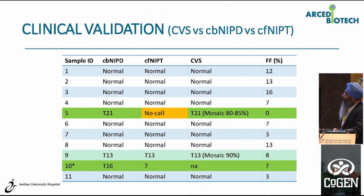And there are 11 cases up until now that I would like to show. And we're really lucky that we have a trisomy 21 and 13 among these 11. But if you look at 2021, it was not called by cell-free NIPT because of the low fetal fraction, and then it was performed again, and then it was called. And this was an interesting case.